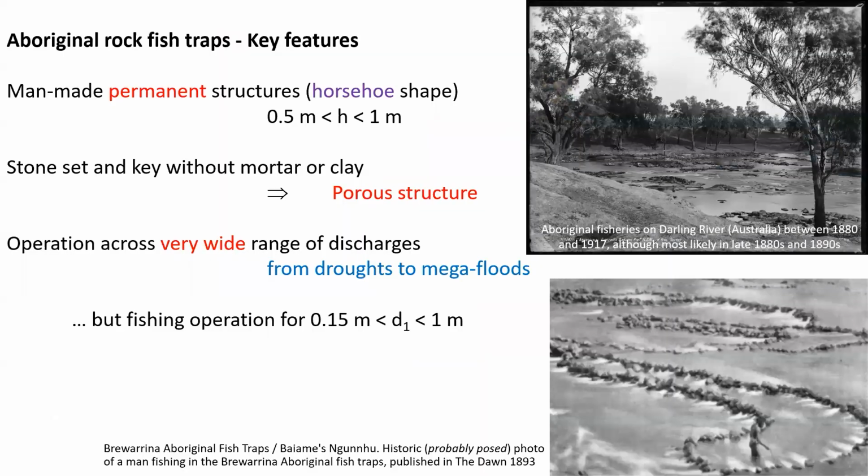Their key features included that we are dealing with permanent, man-made structures with a horseshoe shape, typically 0.5 to 1 meter in height. These rock fish traps were set in stone on quay without mortar and clay. In turn, we are dealing with porous structures. They operated across a very wide range of discharge from drought to mega floods. Also, the fishing operation would typically be restricted when the water depth ranged from 150 mm to 1 meter maximum.